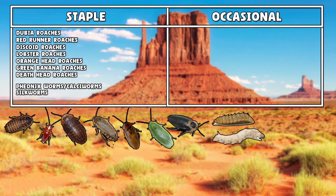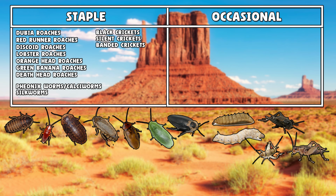Next, we've got crickets. Now, crickets are an incredibly good feeder. The black cricket, we've got the silent cricket, the house cricket, or sometimes called banded cricket. These are all sources of protein. They have most of the essential amino acids, a good spread there. They are lacking in vitamin A, E, D, and calcium. Luckily, vitamin E and A can be boosted in these animals by feeding them a high carotenoid and high vitamin E diet. Now you might look at crickets and say they're all the same.